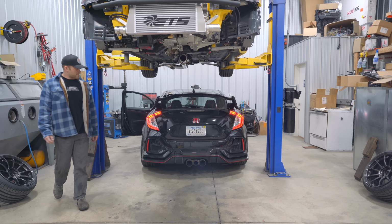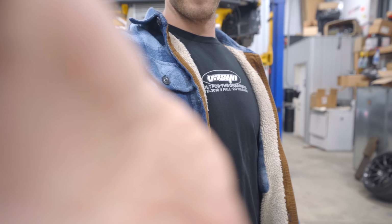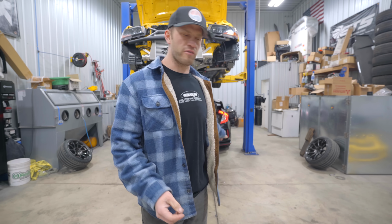Like I said, man, it sounds good, it's quiet, but it's too quiet. It is a good sound though. I do have a boost activated, I guess you'd call it, exhaust dump. It's right before the muffler. That opens at 6 pounds of boost, so that does help out when you're under wide open throttle.